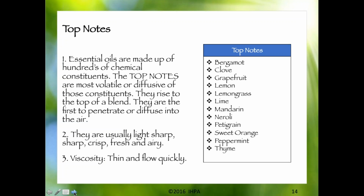And another way to determine a top note is by the viscosity, the thickness. Top notes are very thin and they flow very quickly. So when you're pouring a top note, if you want 3 drops, if you're not careful, you're most likely going to get 6 drops because it's thin, light, and it flows very quickly.